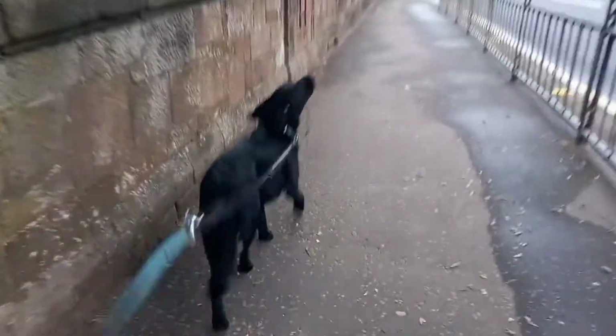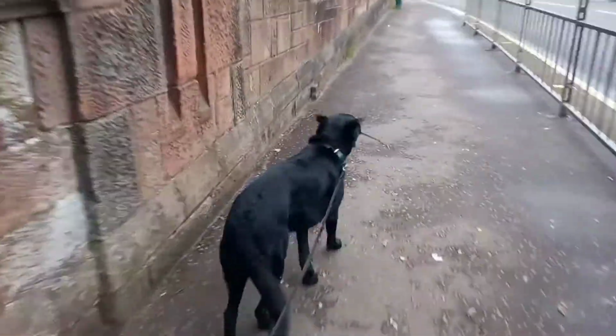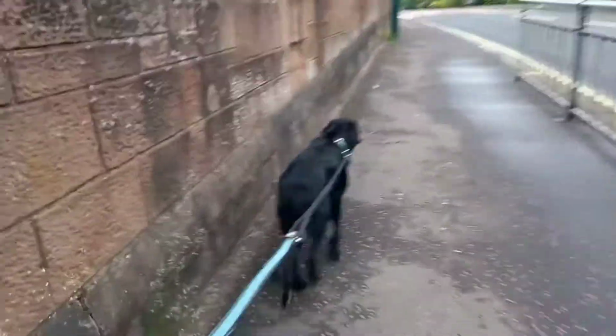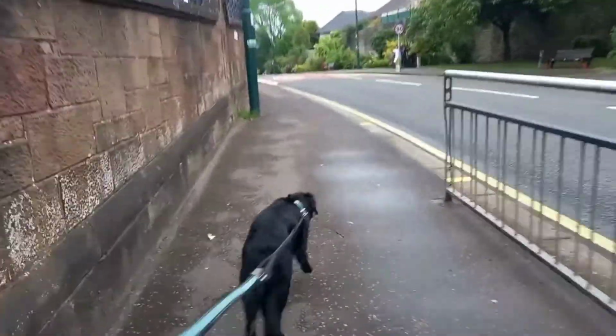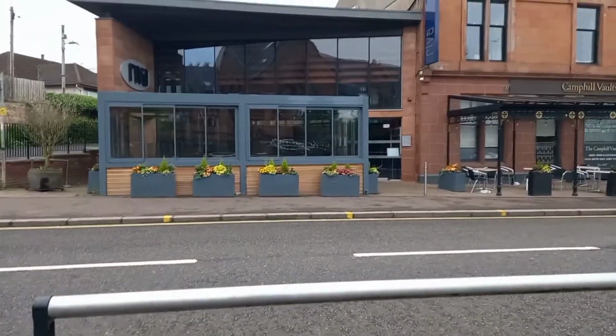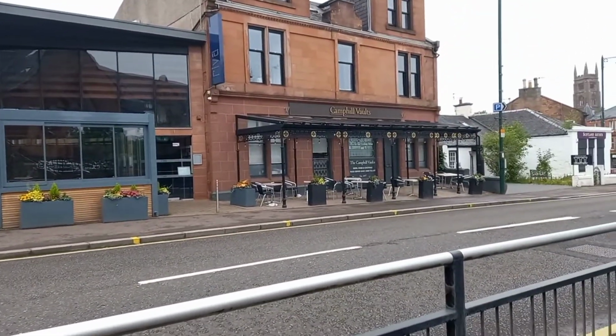And Otis has got a stick, a very small stick, but it's a stick indeed. It's a very funky looking restauranty place there, Riva, next to the Camphill Vaults.